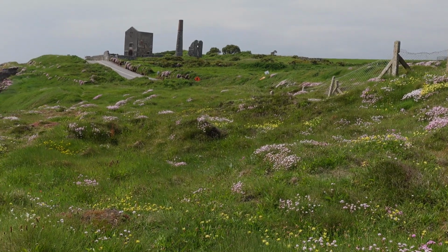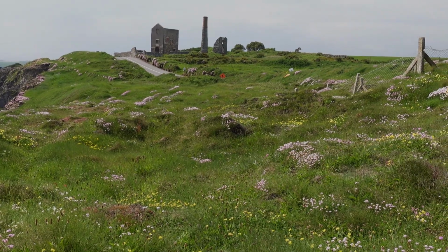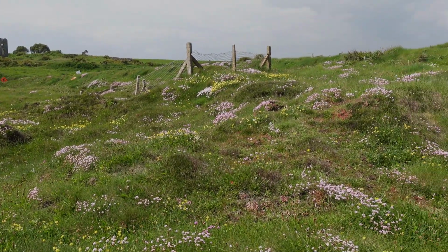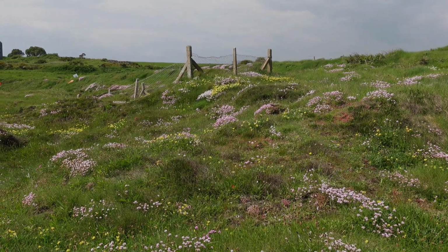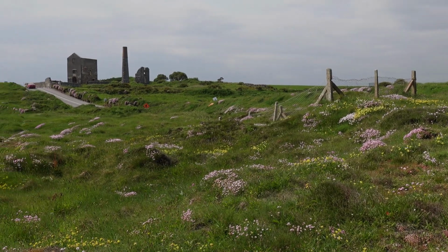So it's much quieter in here off of the road now, and it'll give me time to look around and try and find a nice composition amongst all of these flowers, that I can use them as a nice foreground with the actual engine house itself then in the background.